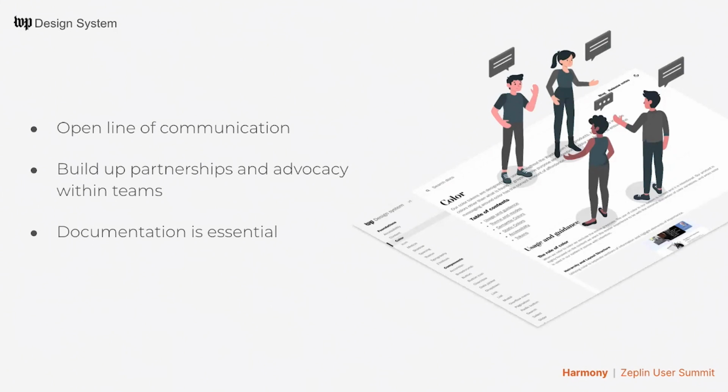The first thing that really, really worked is an open line of communication. And this is super important. I know you hear this cliche that communication is key, and I know we hear that a lot, but we really mean that. I cannot stress that enough, because we're not just talking about pushing out release notes in your Figma library or a quick Slack ping to the team. We're talking about real communication.